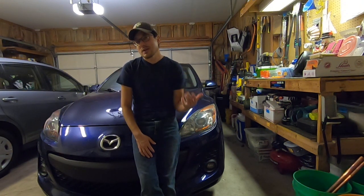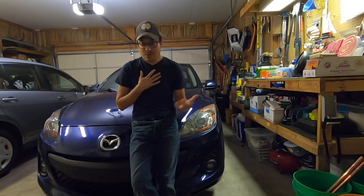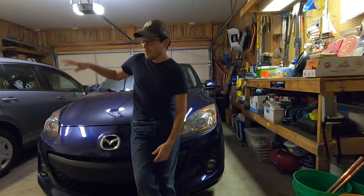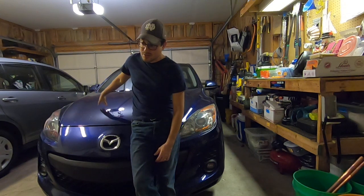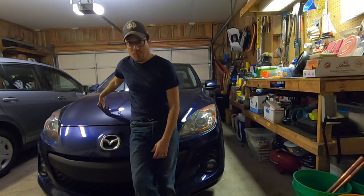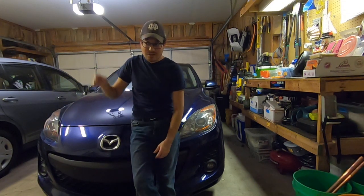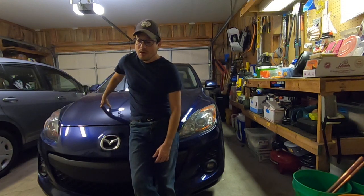Things looking into the future that I will probably look into doing, but I won't do it until it needs to get done, would be a new alternator, new belts, and new pulleys. The tensioner pulleys and the little things that spin around in there. I'm going to get all of that brand new.